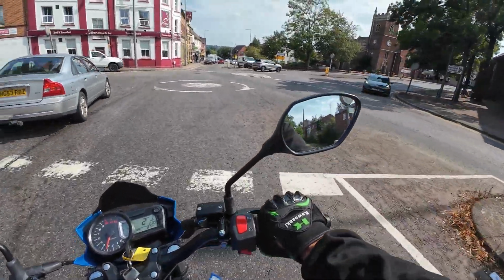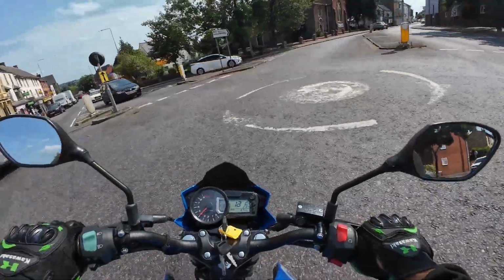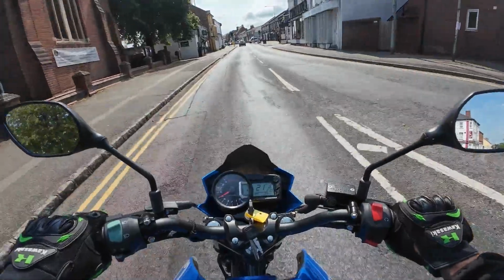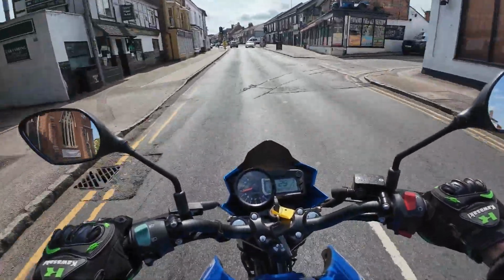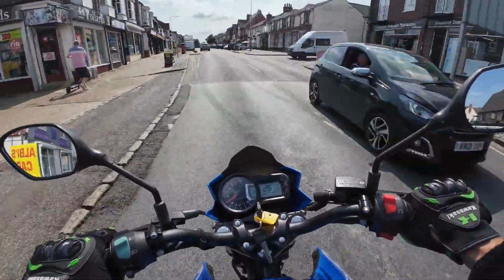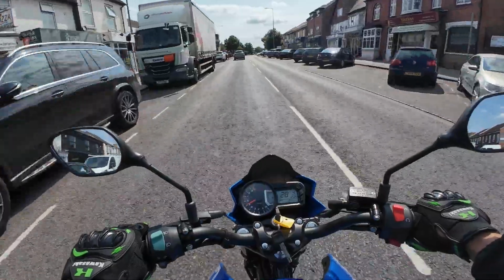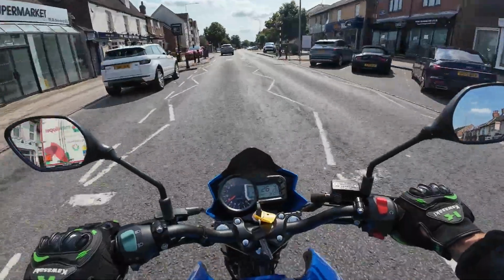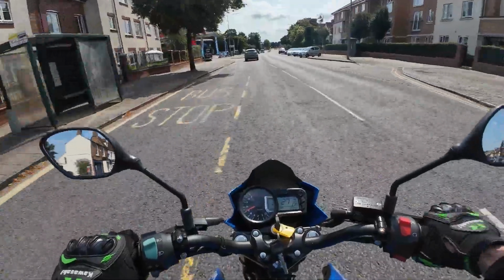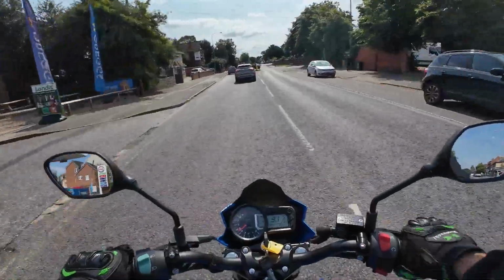Right, we are going right here. Keep an eye on him, make sure he is definitely going straight down. Indicator off. Watching the van. Watch for the zebra crossing. That's the only thing you have to be watching out for now. Pedestrians and cyclists and people coming out of junctions. 5th gear. All good. Onto the brakes.